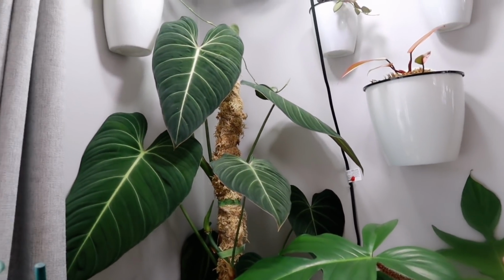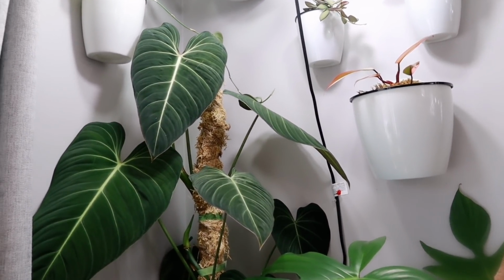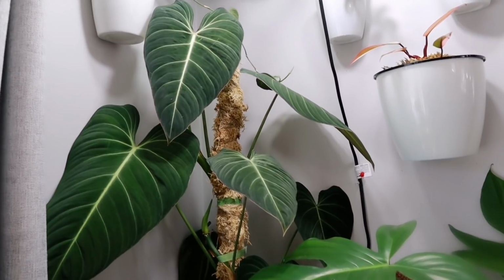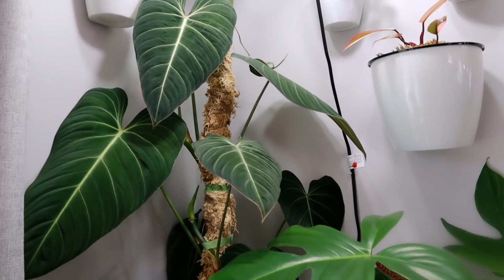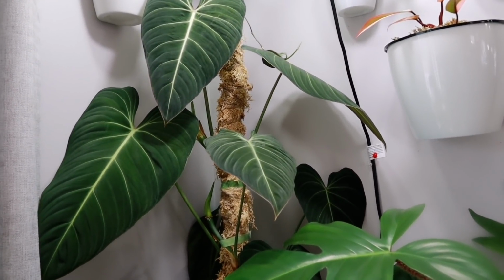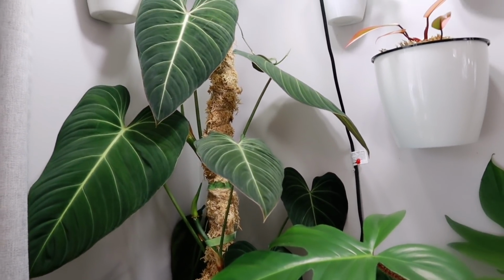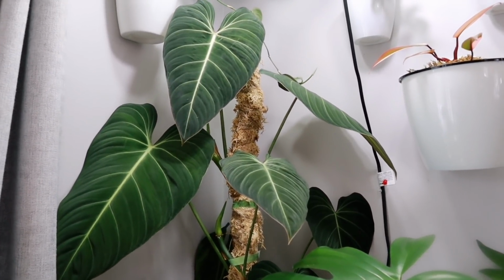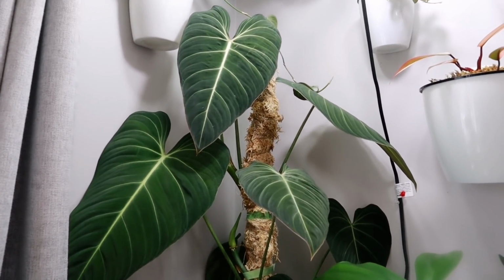Anyway, this plant has been so cool. The reason that this plant is so cool is because number one, it is super, super easy to grow. Number two, it has the most amazing and best characteristics of both the melanochrysum and the gloriosum, without all of the trickiness that those two plants can bring. This plant is so easy.